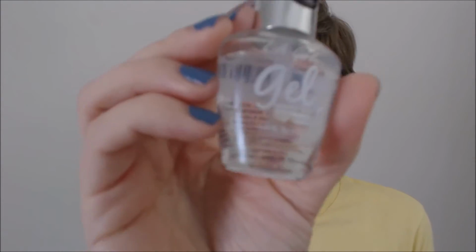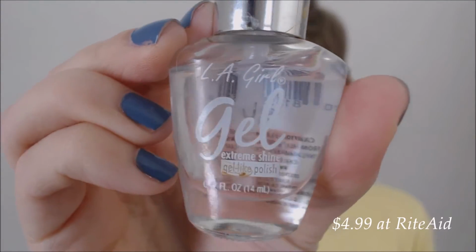All right, I have a nail item and then a couple more lipsticks. This is the LA Girl Gel High Shine, Extreme Shine, sorry, gel-like polish. So this is not an actual gel polish that you need the UV light. I don't play with those. I don't have a UV light. This is just the clear top coat. It says clear. It doesn't actually specifically say top coat, but that's what I got it for.